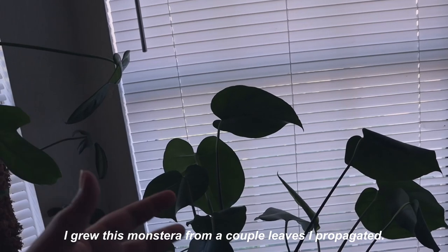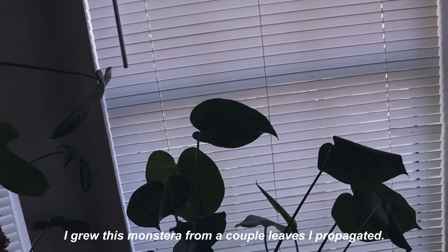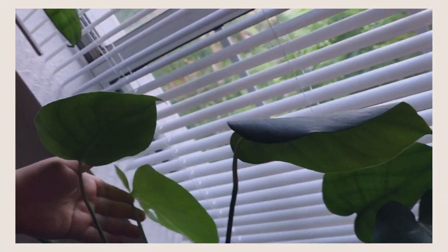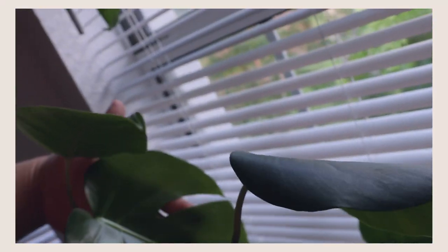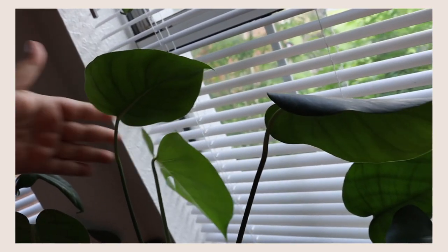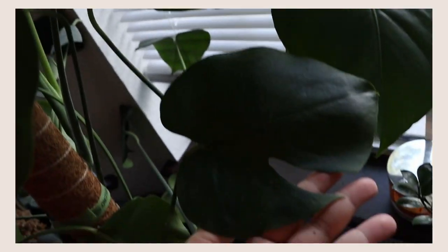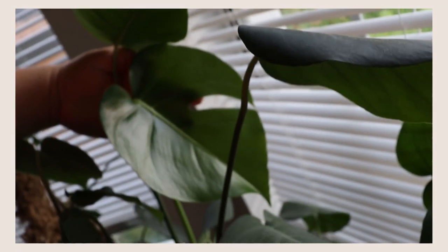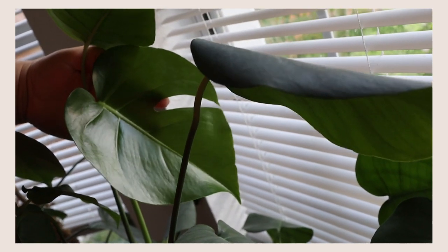I ended up recording a clip earlier in the week of me finally finding a new leaf with slits in it from my Monstera Deliciosa, so I will insert that clip really quick. Oh my goodness. I just noticed this morning. We got our first slit. At first I thought it was the only leaf that had a slit, but it's this one over here. Oh my goodness, how exciting.